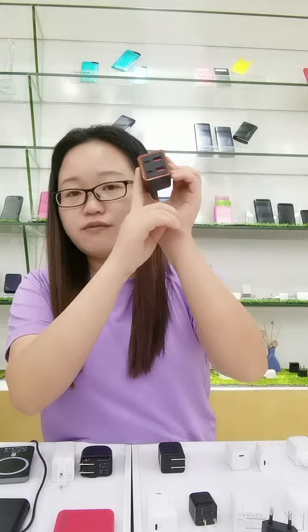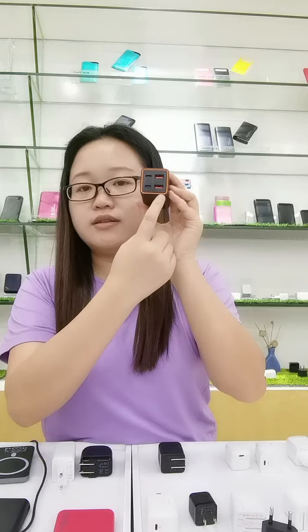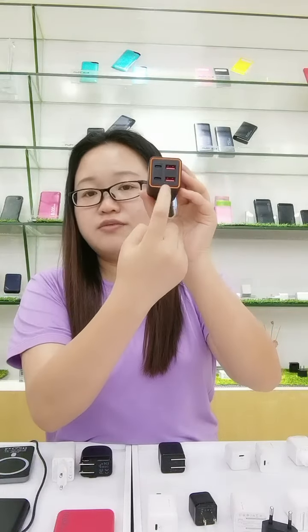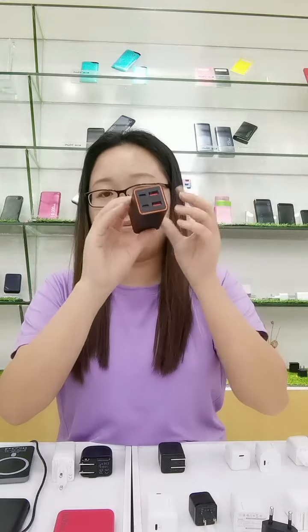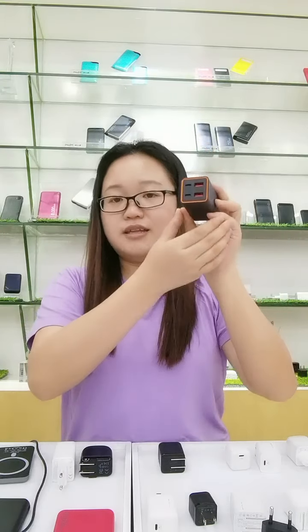Okay, continue with this very small size four port charger. It's 65 watt, and this USB-A is QC fast charging, 36 watts. So it's four ports featured with 65 and 36 watts, and it can be in black and white color. The input needs to connect with a 1 meter cable with the plug. This is our private tooling. We created this design, and we have the patent. You can consider selling in USA and Europe. It's a very functional product.